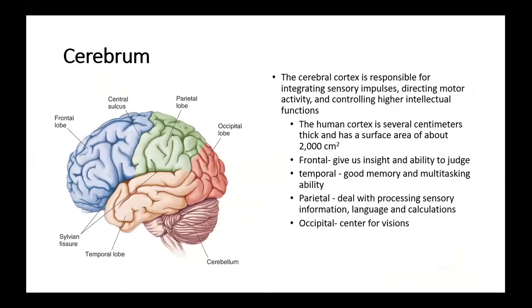And so in the last couple minutes, I'm just going to talk about some of the parts of the brain that might be relevant to mitochondrial disorders, especially when there's dysfunction. So the cerebrum is our thinking brain. That's the brain that integrates all of our impulses, all of our motor activity, and controls our higher cognitive function. And it gives us insight and judgment.